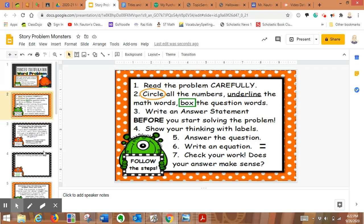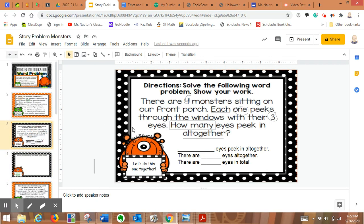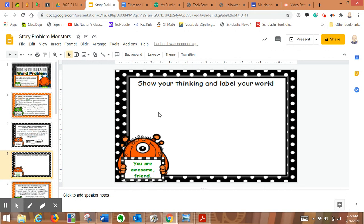And I like to draw pictures. I'm going to go to this next slide where it's nice and blank here. And I'm thinking, let's see, I've got to go back here and read it again. 4 monsters sitting on our front porch. Each one peeks through the windows. So I'm not going to draw 4 little monsters, but I might just draw 4 little boxes. Okay, and that's for my monsters.